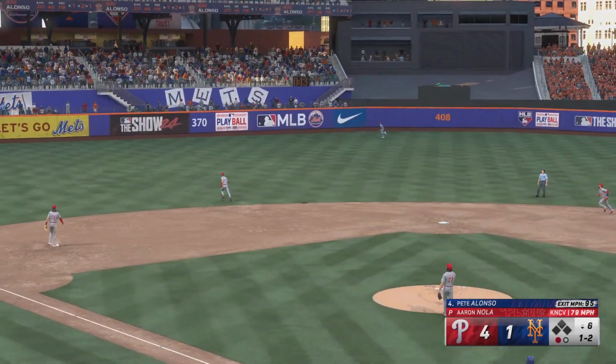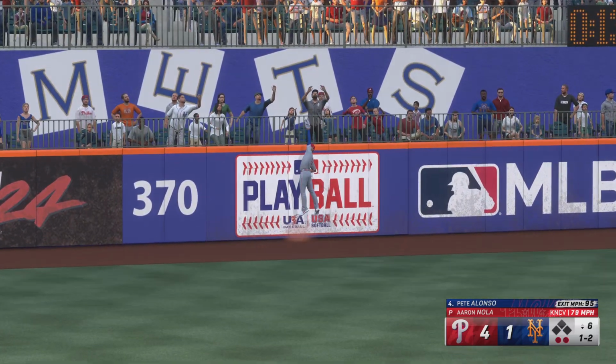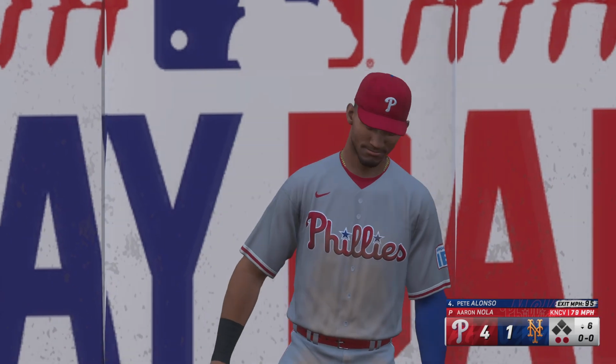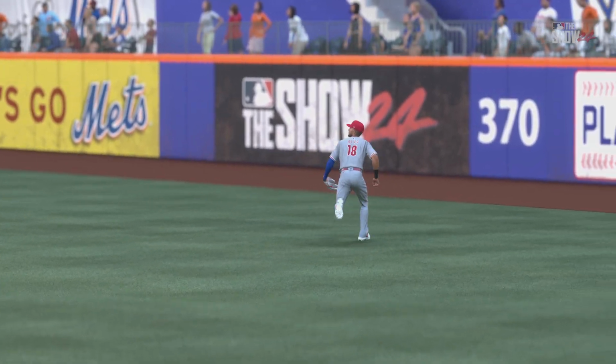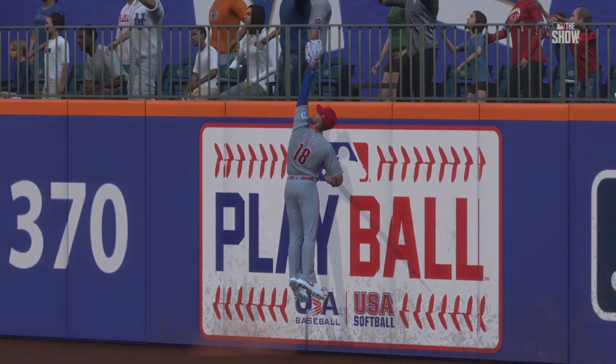That one is absolutely belted. Rojas going back, brings it back on a leaping catch. Wow. That's a potential solo shot right there. That'll fire your team off, but even more so right there. I'm excited to see how they respond.